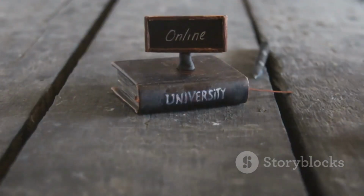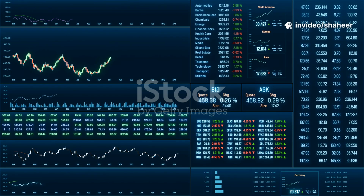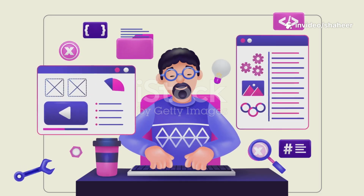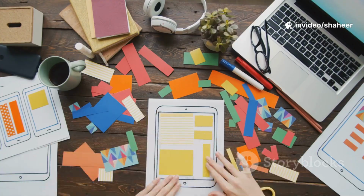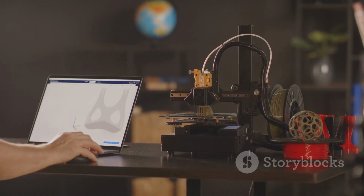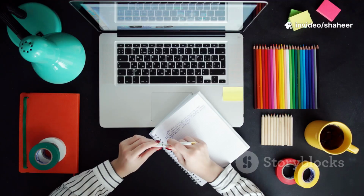Now let's talk about digital products. This is where things get really scalable. Digital products are the ultimate scalable passive income. Create a tool, template, or resource: Notion templates, Lightroom presets, social media kits, budget spreadsheets. Identify a common problem and build a digital solution. Use Canva, Google Sheets, or Notion to create your product.